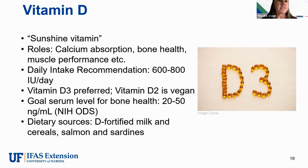So that is why you'll see a lot of calcium supplements also have the vitamin D with it. Vitamin D comes from two sources. One I mentioned from the sunlight. Again, it starts in the skin. And then once we have that direct exposure from sunlight, our bodies can make that vitamin D into the active form that can be utilized. And then we can find vitamin D in food sources.